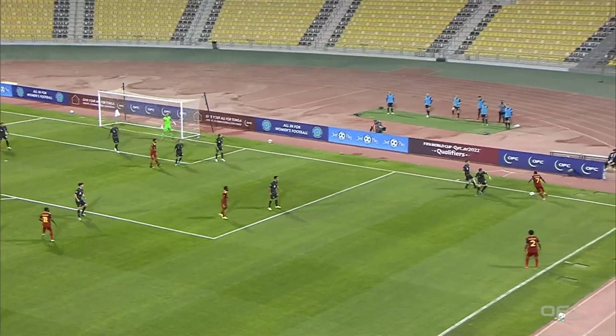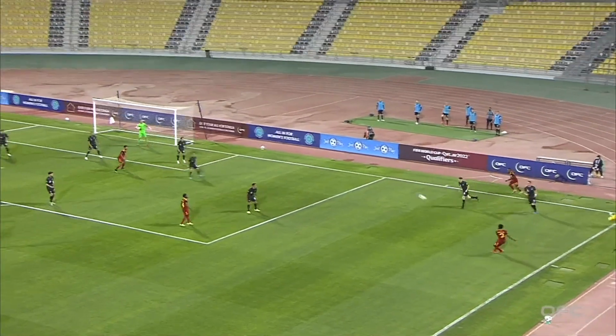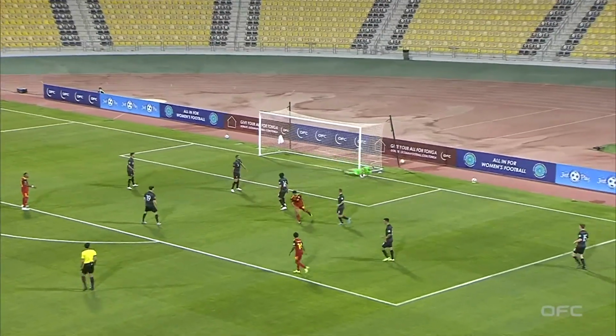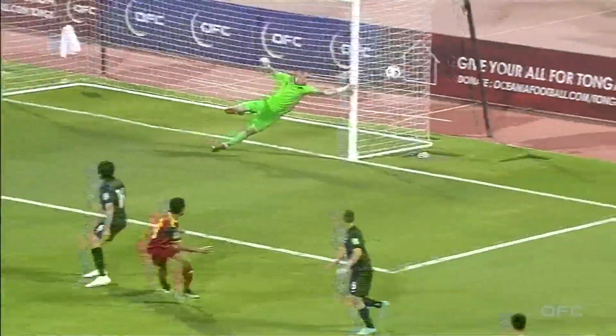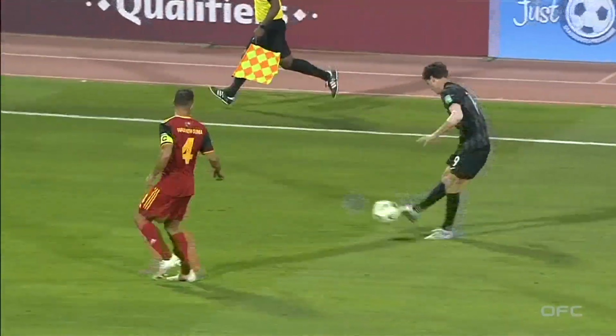And this was Papua New Guinea's best chance. Gnamba with the back heel into Daniel Joe, and Kepo with the near post header. I think Kepo thought he scored there the way he reeled away, but that really was the closest that Papua New Guinea came to scoring.